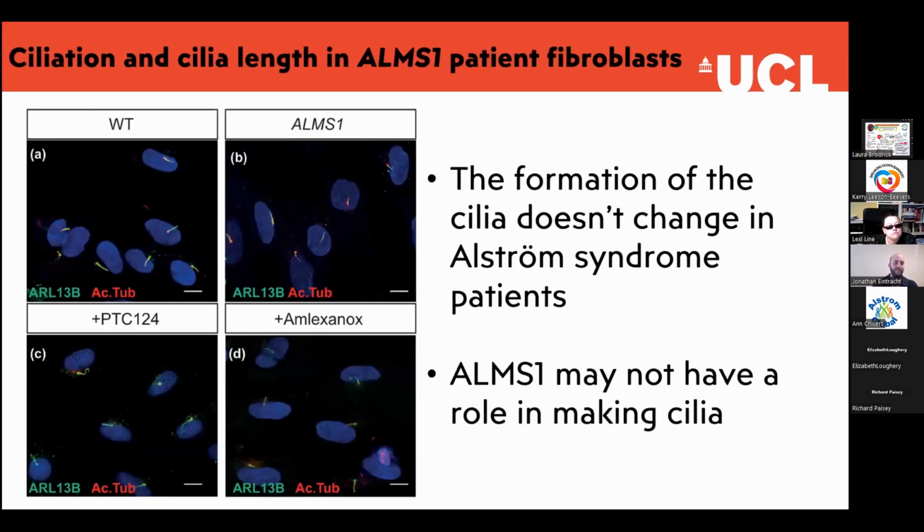We then had another look to answer question number 2: did the cilia look any different, or did they appear differently? So we looked at as many cilia as we could find in our cell samples, and we measured their lengths, and also we counted the amount of cells that actually had cilia.